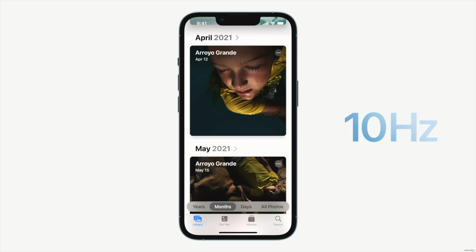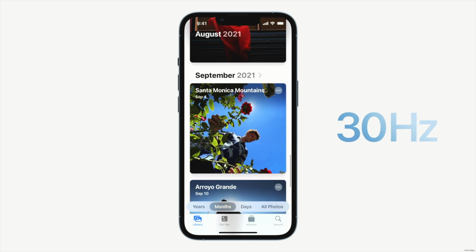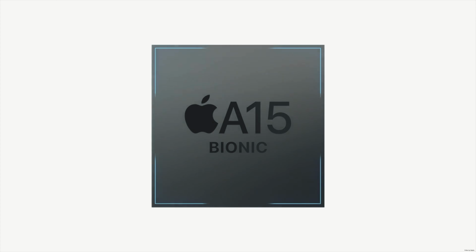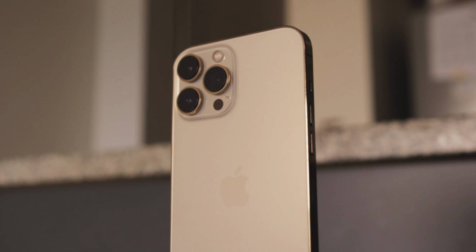But during scrolling or gaming, it ramps up to 120Hz for a smoother experience. ProMotion's 120Hz display makes everything feel more fluid, responsive, and visually pleasing, and it's a game changer for smoothness and responsiveness on the iPhone. Powered by the A15 Bionic chip, the iPhone 13 Pro Max delivers exceptional performance.